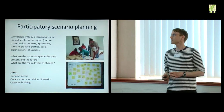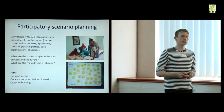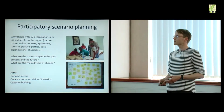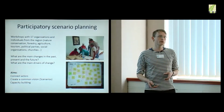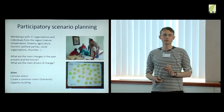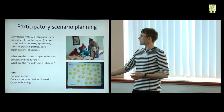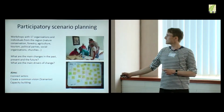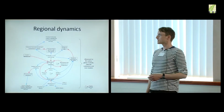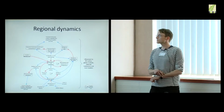And for this, we did several workshops last year with over 17 organizations and individuals from the area, where we asked people what the main changes in past, present, and future are, what the main drivers of change are, and how the different drivers and variables influence each other. And what we got out of this is something that here looks a bit messy still, which is systems understanding. And we summarized the systems understanding from the different workshops in this causal loop diagram.